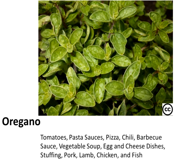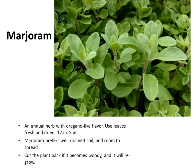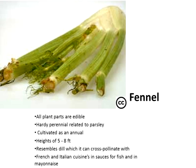As you can see, the leaves are kind of hairy and fuzzy, much like marjoram, which has an oregano-like flavor. It's also got a fuzzy type leaf, very delicate. Marjoram prefers well-drained soil and room to spread. And you can cut this back if it gets woody on you, and it'll regrow. It's kind of like your lilacs if you want to get them to regrow for you. Fennel. I tried fennel for the first time last year.